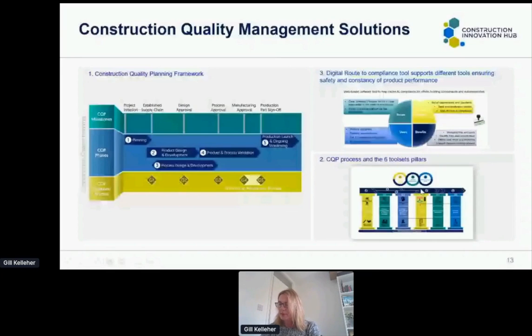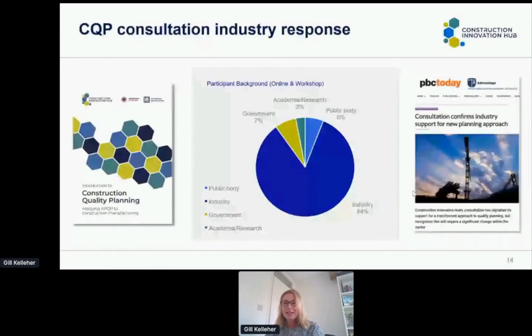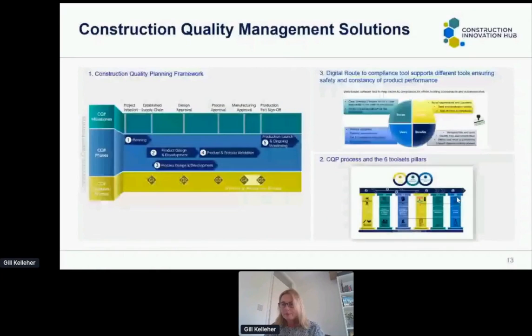Key to all of this is that the CQP process relies on six main pillars. Pillar one, you can see down the right corner, is the voice: to understand the customer and client need, capturing the voice of the customer. The second pillar is to satisfy the design specification. Thirdly, the process specification, making sure we cover both the products and the manufacturing process specifications.